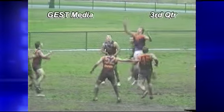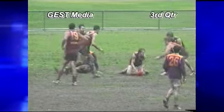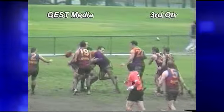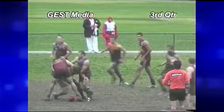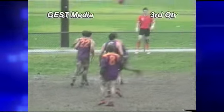19.5 minutes gone. 7 points the difference. Thomson. Gage does the ruck work, knocks the ball down, picked up by Gallagher at ground level. Now it's back with the Thomson players. They're trying to work the ball forward. They inch it that way. Now it's back to just in between the half forward and full forward, but Tate does well. Picks up at ground level.